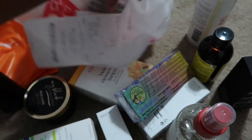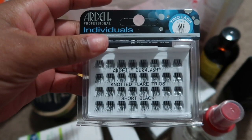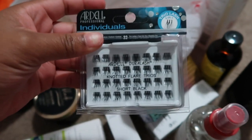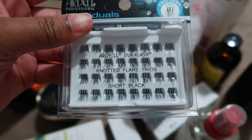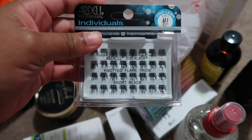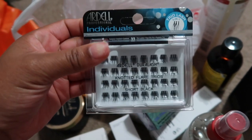The last thing I got was these little individual eyelashes, so I could put them on my bottom eyelashes, kind of give that more dramatic look. Excited to do this, but it's going to be a little hard to do because they're really, really small. But it gives that more dramatic look, and I love me some lashes, so yep.